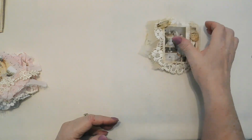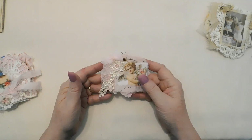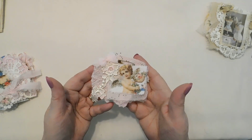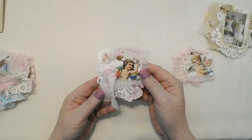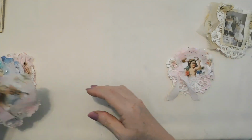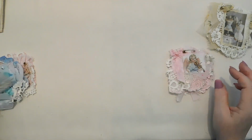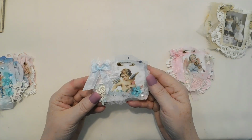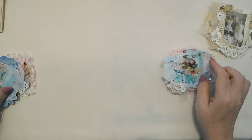mannequins dressed. Okay. And then we have, I did some angels for my angel journal, but I may sell these, I don't know. Another one. These, I did 3 pink and 3 aqua. So this is an aqua one. Another one. These are fun to make.